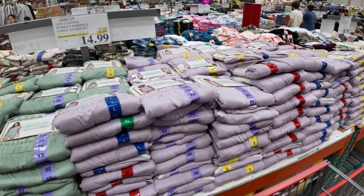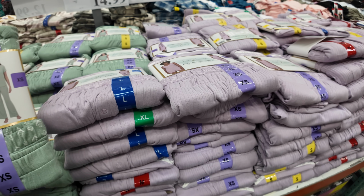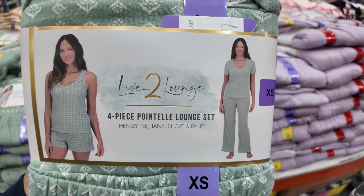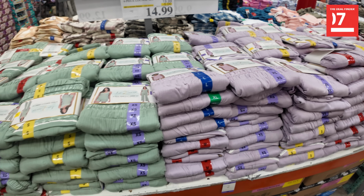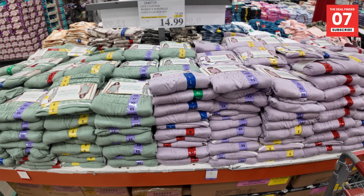So Costco did totally redeem themselves with this set right here. These are the Live 2 Lounge for the women's as well. It's a 4-piece lounge set and they look great. We have 2 sets in this package here. Now it looks awesome. You get the shorts and the tank top, the blouse and the pants. What a nice combo. Now we have 2 different colors to choose from, the green and the purple, and they both look great in my opinion.